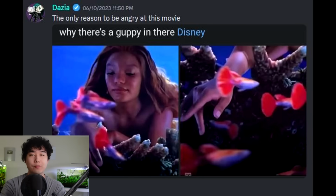The only reason to be angry at this movie is why there's a guppy in there. Haven't you heard of the world famous salty guppy spittoon? They were saltwater the whole time. We've been treating them very wrong, putting them in our freshwater enclosures. How dare we? I haven't seen the new Ariel movie yet.